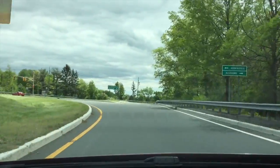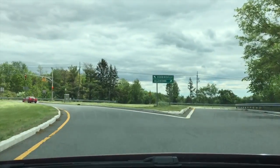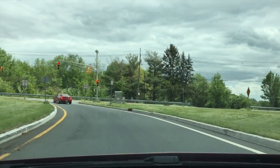Of course, we always end up hitting the light here. Well, not always, but more often than not. Numbers looked excellent there. 62.3. Woof. And we're going to get right back on.